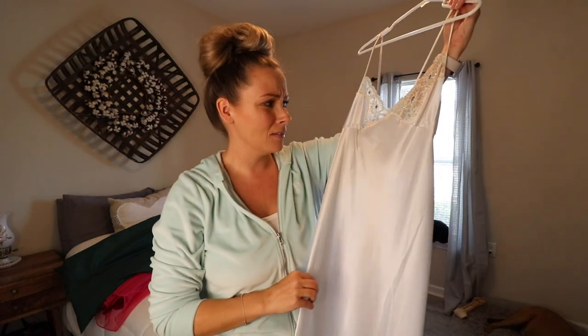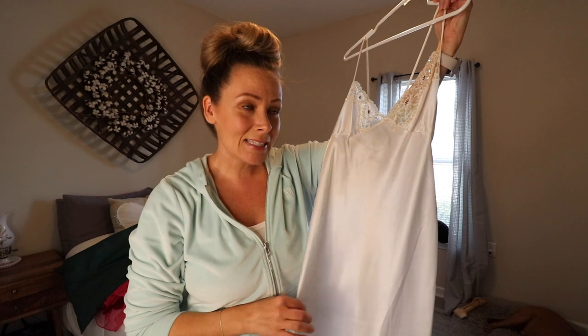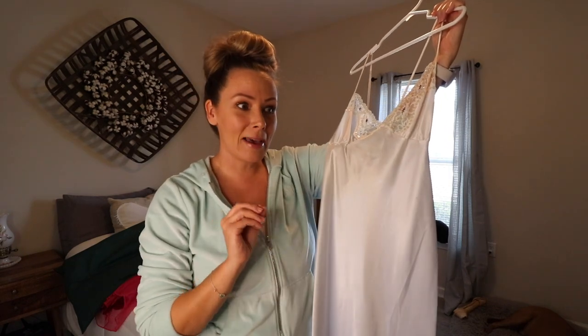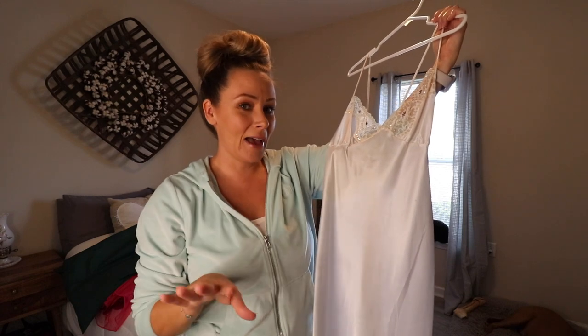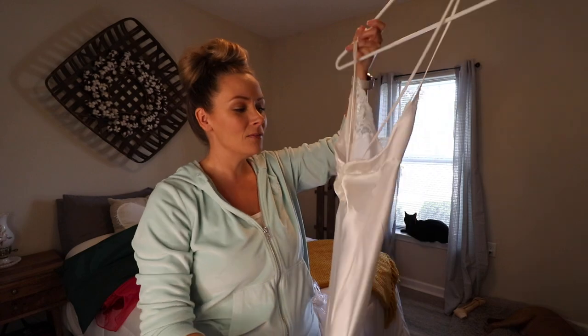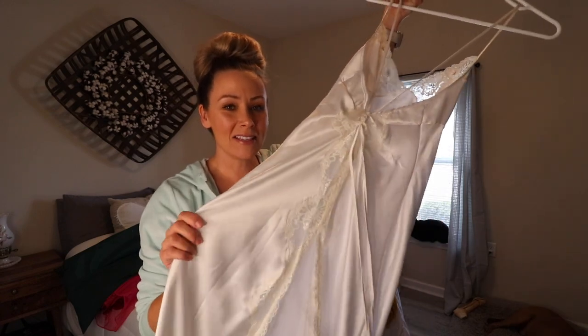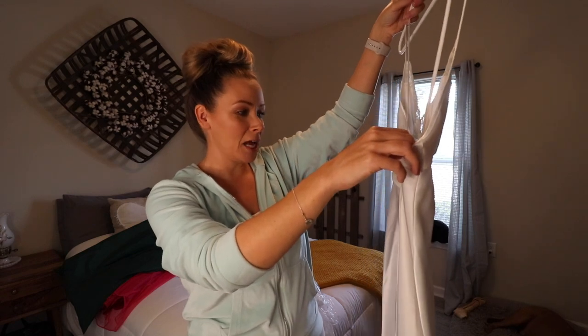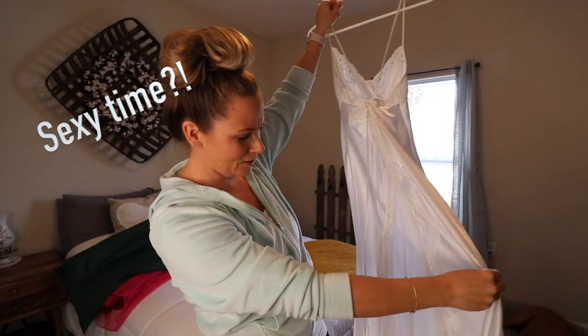This is beautiful. You know how you wear something sexy and fancy on your wedding night? My mom actually helped me pick out that outfit. I don't even think I still have that outfit, but this was something that I bought for one of our anniversaries along the years to wear for Joe for our sexy time. So look how pretty that is, oh my goodness.